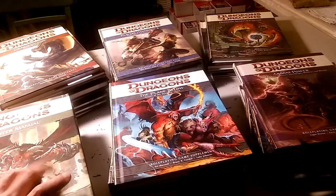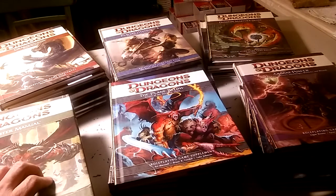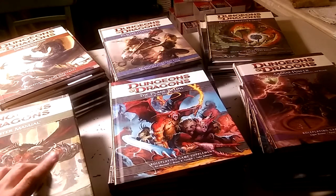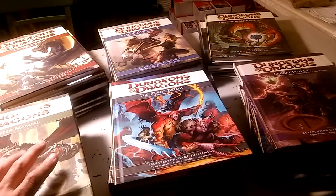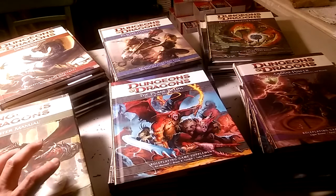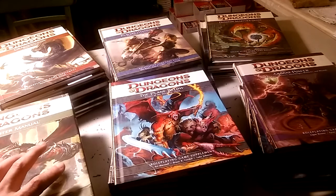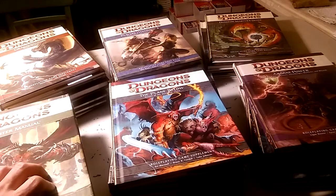And I think there's a couple 3rd edition books in here too. I think there's some Eberron and Forgotten Realms. I think they go back a little ways. I'm not quite certain. I haven't had a chance to sit down and read them fully. They're just like concept ideas, more like items and things that were used from those books.